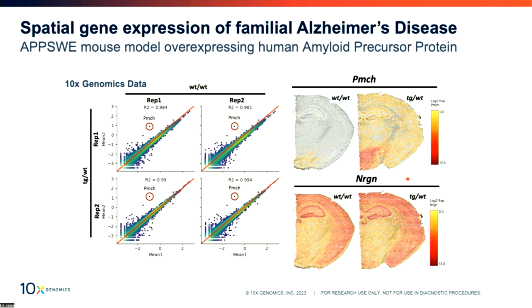Now, this is a mouse model for Alzheimer's disease. What we can see here is that when they're looking at the single cell and bulk data, comparing their wild type versus these transgenic replicates, one specific gene comes out. That gene is promelanin concentrating hormone. If you know about this particular hormone, you know that it's involved in regulating the sleep-wake cycle.